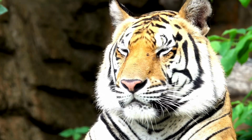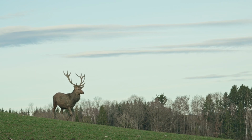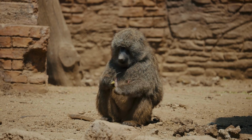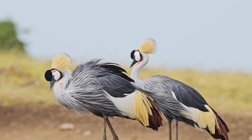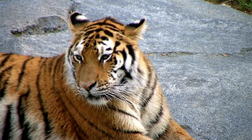Bengal tigers are apex predators, sitting at the top of the food chain. They are carnivores, and their diet primarily consists of large ungulates like deer, wild boar, and buffalo. However, they are opportunistic hunters and will also prey on smaller animals like monkeys, hares, and even birds if larger prey is scarce. Tigers are ambush hunters. They rely on stealth and surprise rather than speed or stamina.